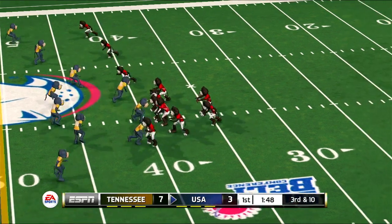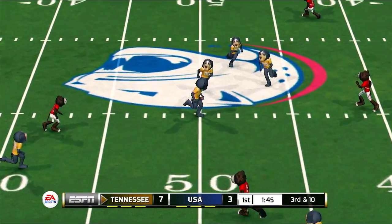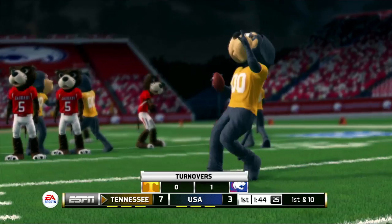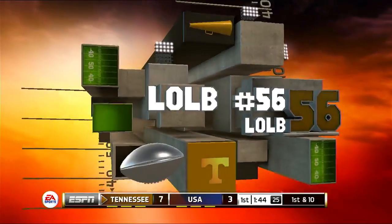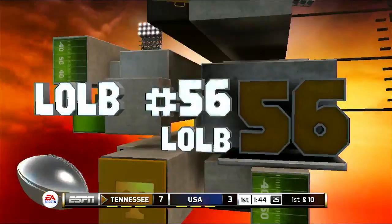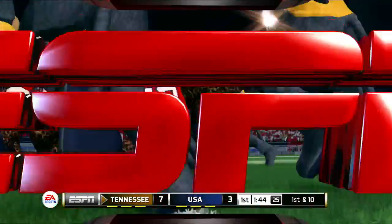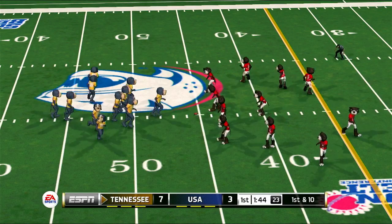Three down. Let's go. Pressure got to him, and it's picked off. And he's taken down around the 45-yard line. Oh, boy. I bet he knew as soon as he released that football that he shouldn't have made the throw. And that's the thing. When you're under that kind of pressure, it takes away that one split second you need to scan the area so you know where it's a safe throw.